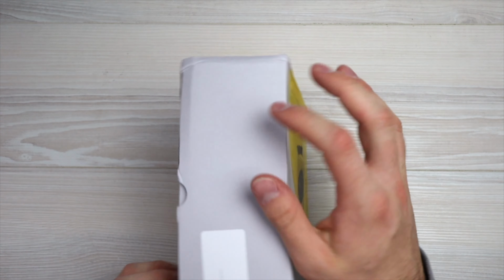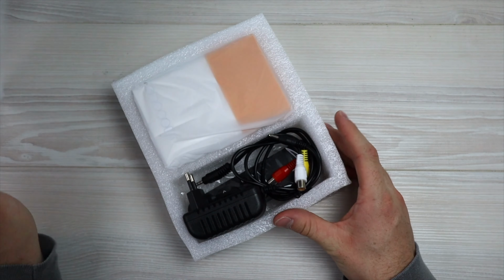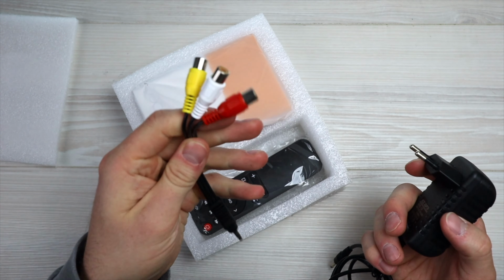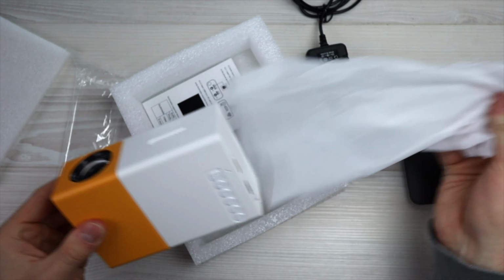Let's get this thing open. Opening it from the top, sliding it out. Looks like we get a charging cable right away. We have some weird cables. We have the remote itself, and then we get the actual projector.